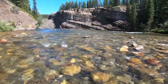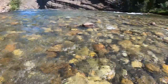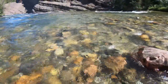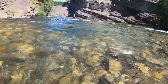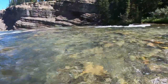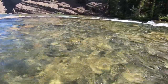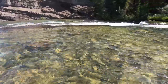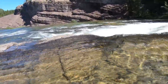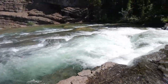Coming up on the big falls. We're just walking up to them. See how we're gonna get through this. No slipping. I'm hoping we can line our boats along the side. Wow, impressive. And then it drops down to another series below us. Ooh, slippery. Wow.